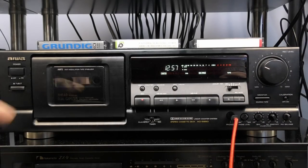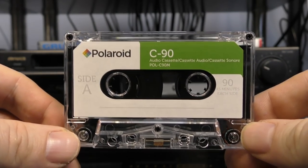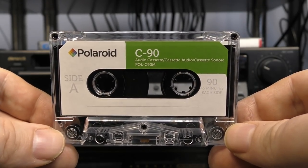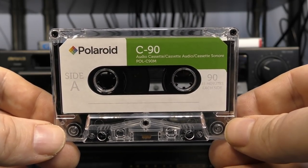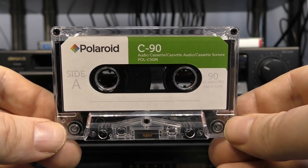Now, I remember reading somewhere that someone said that these Polaroid tapes were pretty awful. No, that didn't sound awful to me. That sounded very, very decent, peaking at plus four. Like I say, it's a very bassy song, this, and I regret actually choosing it. I would have chosen something with a bit less bass, but I guess it is giving them a good test out. But no, that sounded really well.